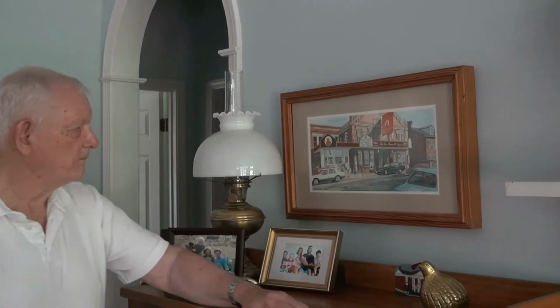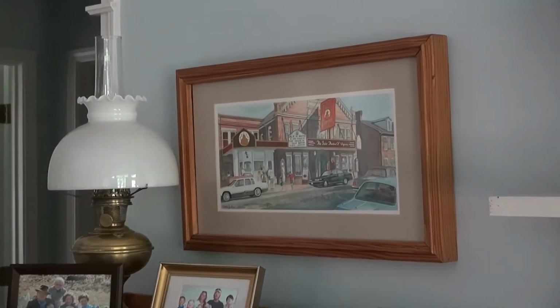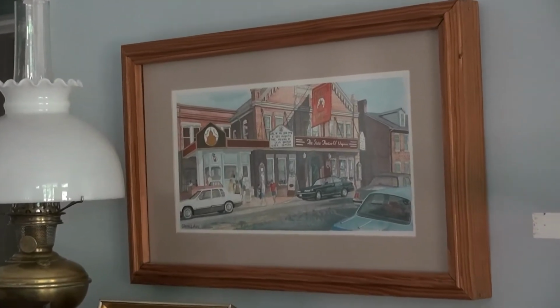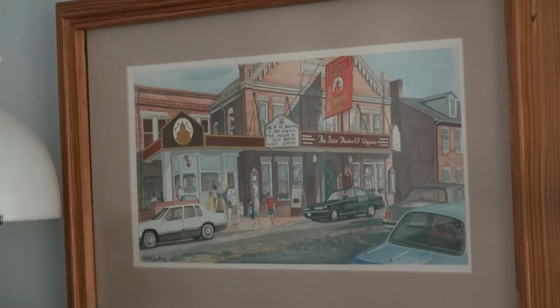But it's well worth the food and everything else. It's excellent. So I'm looking at the painting and judging by the models of the car, it looks like it was done around, it's about 89, the same time as this painting over here. 89, yeah, or somewhere 88, like that, yeah. In the middle 80s.